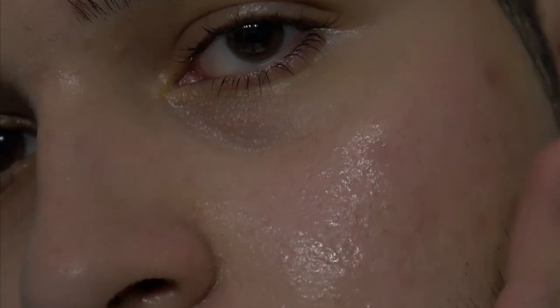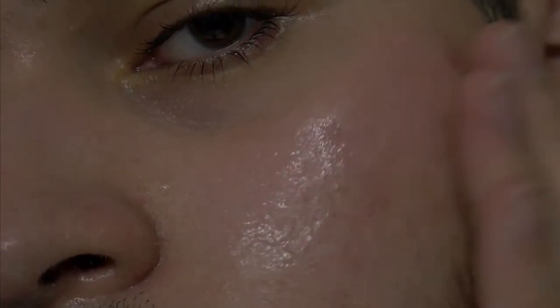After that, you're going to jump into what is called your essence. An essence is a little different per person, but it's your first step into treatment. It's going to really help lock in hydration. A great way to do this is to pour it into your hand and just pat along your skin.